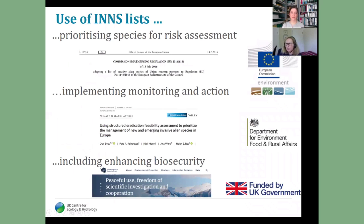And these lists are useful in a whole variety of different ways. They can help in terms of prioritizing species for risk assessments, and we carried out the same horizon scanning activity for the whole of Europe, and the European Commission have been able to use that horizon scanning list alongside other sets of evidence to prioritize species for risk assessment. But we can also think about implementing monitoring and action, and Olaf Booy from the Non-Native Species Secretariat with others has led some really fantastic work in terms of thinking about how to prioritize management of new and emerging invasive alien species in Europe.